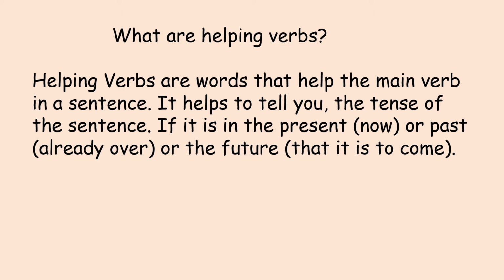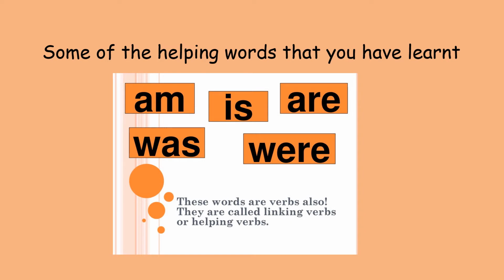Children, I have already taught you about tenses, about now, already over, because when we did was and were, is, am and are, I explained to you what means present and what means already over. Some of the helping words that you have learned are am, is, are, was, and were. These words are verbs also. They are called linking verbs or helping verbs.